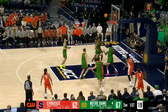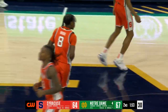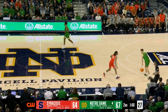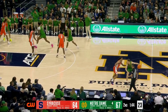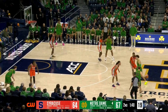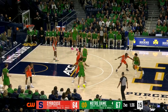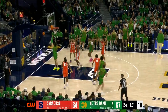Moore has it again. He scores again. We were talking about with Red Autry yesterday. He talked about Elijah Moore has ice in his veins, is not afraid of the moment. Comes up with 2 clutch buckets. Moore, who did not score in the first half. Again, his previous shot was ruled a 2 from in front of his own bench. So Syracuse still has not made a 3.